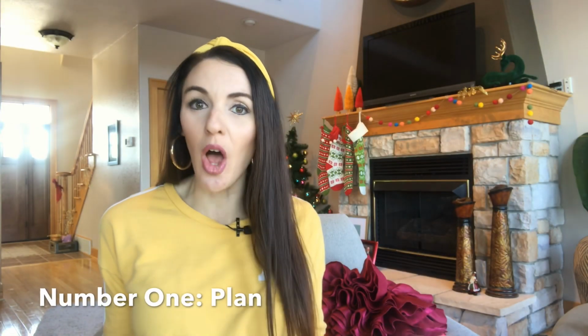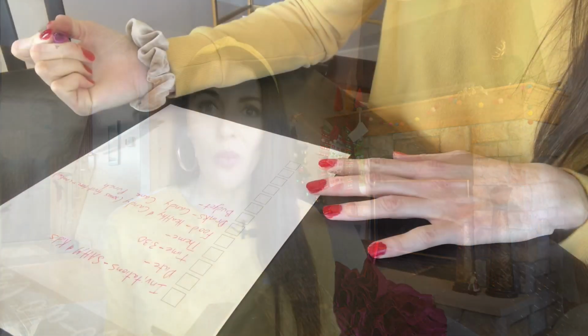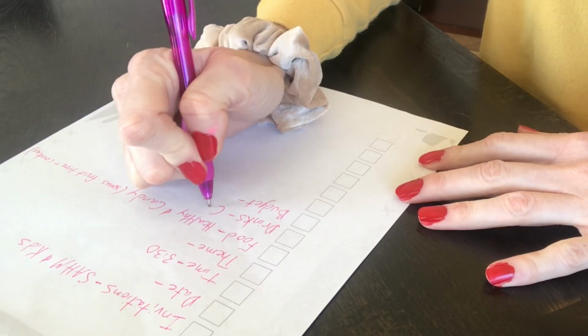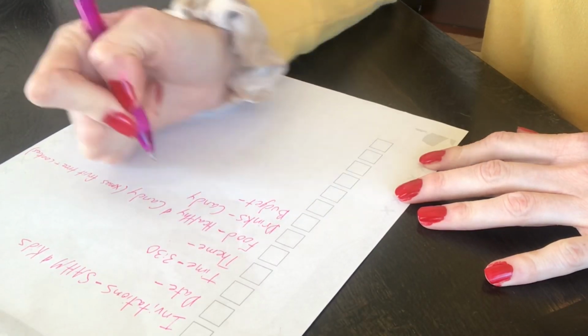The first tip is plan. Who will all be coming to your party? Will it be formal or casual? What's your budget? From all of that, choose a theme. Now, you might not be a theme party type of person. I'm actually not. But it's still good to have a focus word for your party to keep everything cohesive.